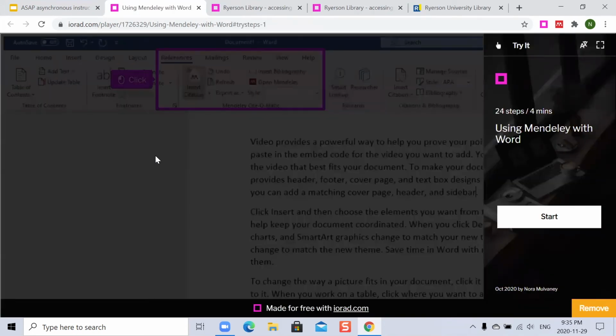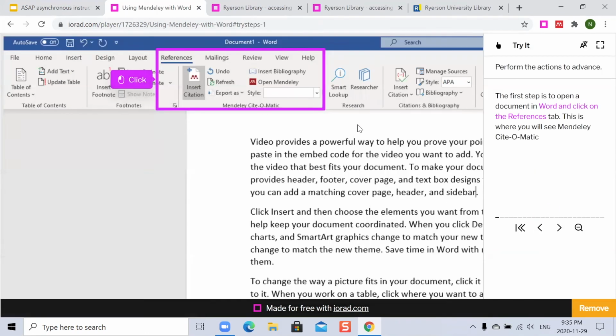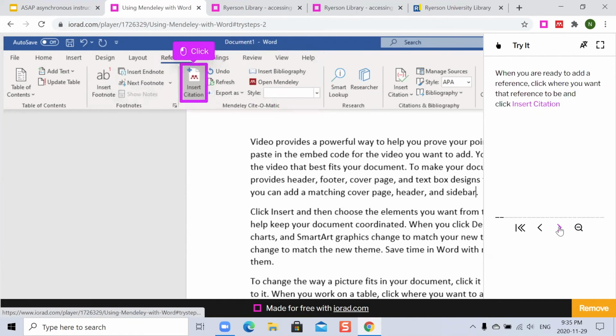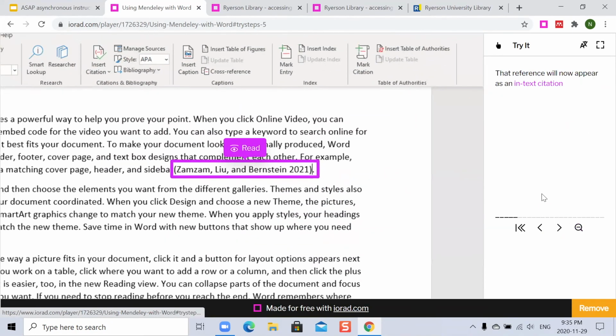This is another one that I've created about using Mendeley with Microsoft Word. And this one was created using the desktop version of the tool. So there is an online version and a desktop version. They work the same way, essentially. I've built this one up a little bit more, just a little bit more instruction to show you that you can do that, but you navigate through them the same way using your arrows here.